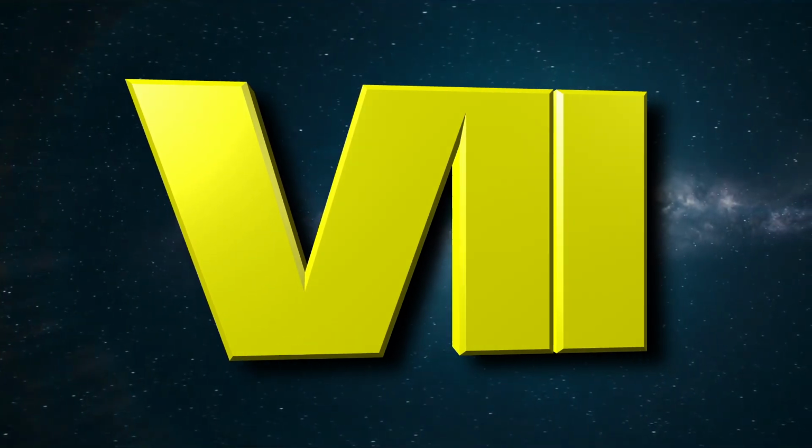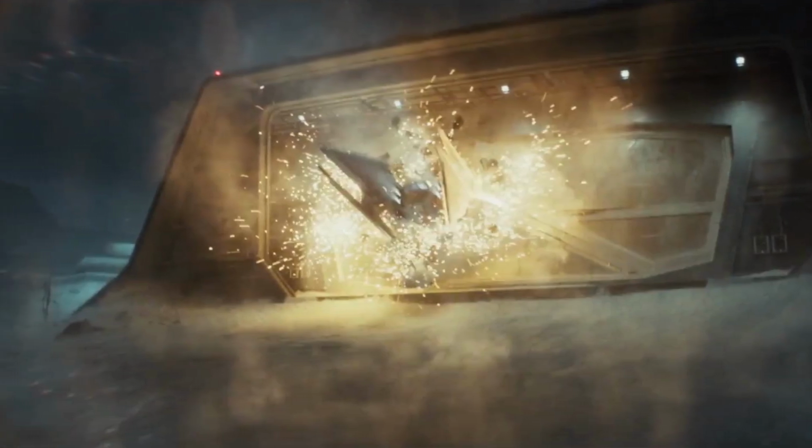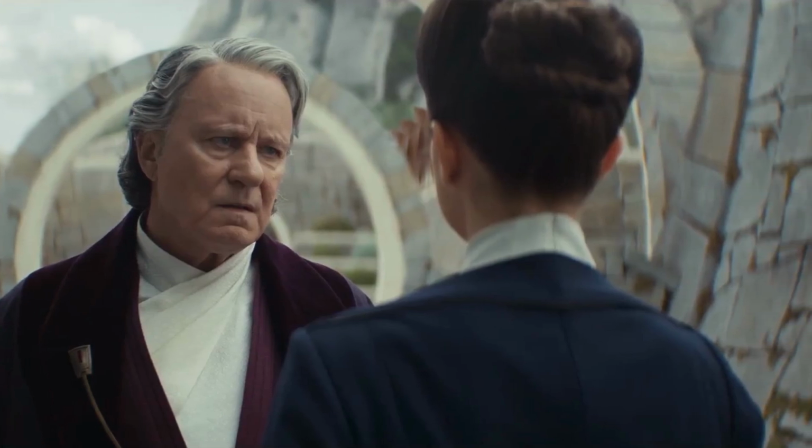Point number 7. How goddamn durable is this TIE that it can be tossed around a hangar, shot at a bunch, and then smashed through the hangar doors? And it's still perfectly functional. No wonder Luthen wants to steal this thing, it puts regular TIE fighters to shame.